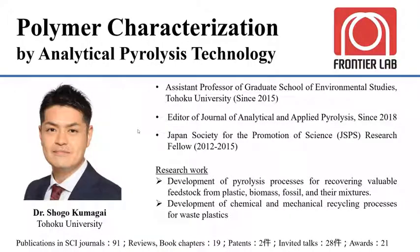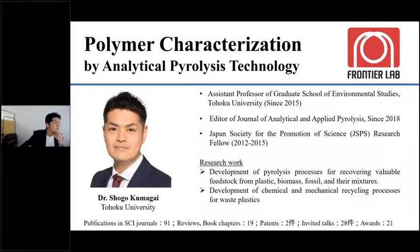Dr. Shogo Kumagai-san from Tohoku University. He is an assistant professor at Tohoku University in the Graduate School of Environmental Studies. And he's also editor of the Journal of Analytical and Applied Pyrolysis since 2018. He was a research fellow at the Japan Society for the Promotion of Science, JSPS.